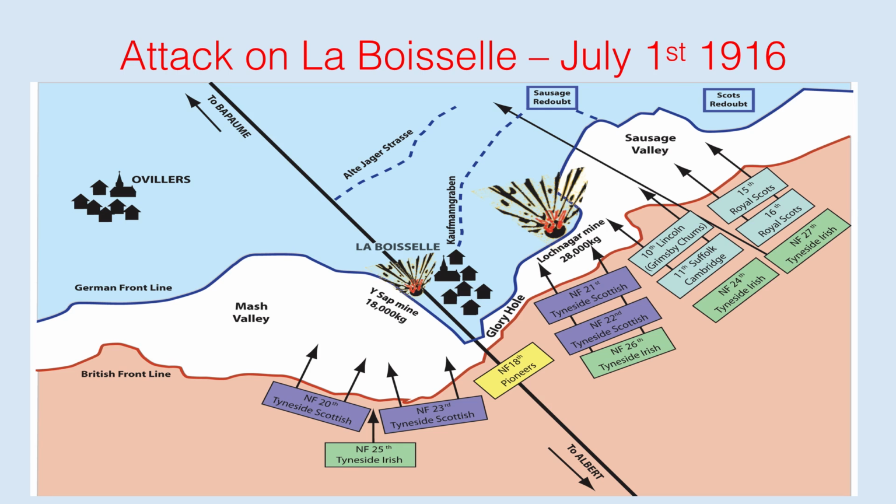So let's take a closer look at the attack on La Boisselle. If we look at the map in front of us, the orange section at the bottom of the map is the position of all the British troops. The blue section at the top is the position of the German troops. On the white section in between is no man's land. In other words, the gap between the two sides. So what was the aim for the British that day? The aim for the British was to try and take the town of La Boisselle.